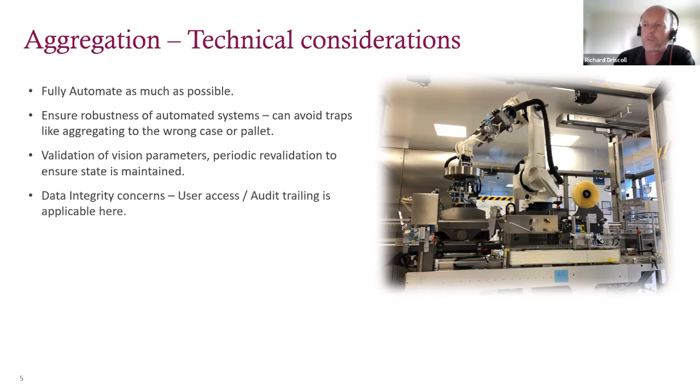I'll talk a little bit about data integrity. For these types of systems, things like unique user access and audit trails are key to finding out what goes wrong with these systems. User access, a lot of people will still have shared access on legacy systems. If you have those systems, it's a really good idea to try to phase them out through continuous improvement to introduce unique user access. Make sure your HMIs have audit trails built in so that you can go back to a certain situation and recreate it if you have a problem on the line.